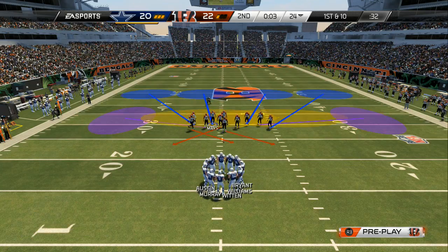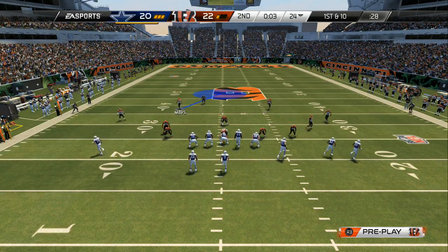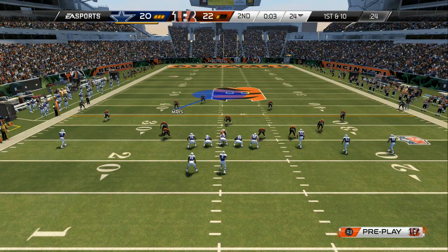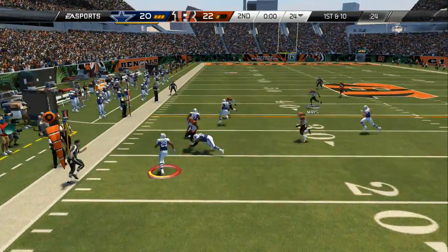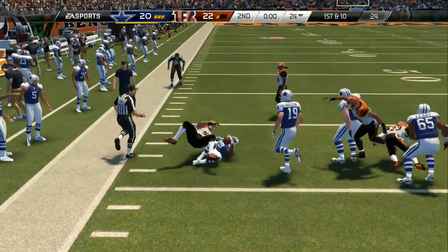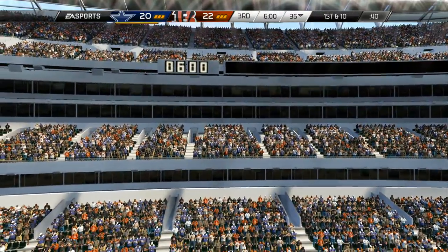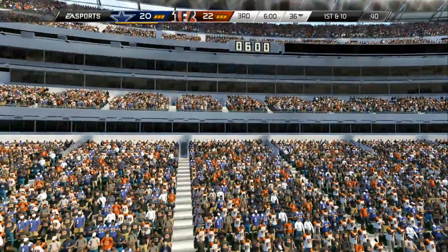The Cowboys will look to get set. It's been a close game so far. The score is 22 to 20. This will be the last play before halftime. First down and 10. They're setting up screen. The Cowboys get a first down. That'll wrap up the second quarter here in the Queen City of Cincinnati. We'll be back in just a moment for the start of the second half.